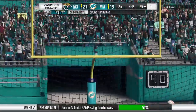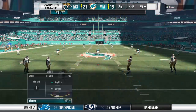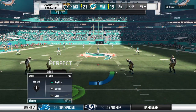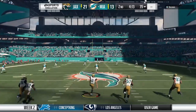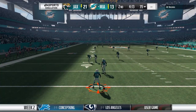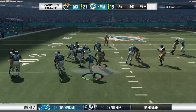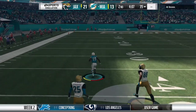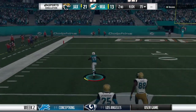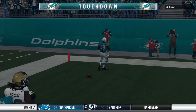And with that, the lead is up to 8. Here's Myers now to kick it away. This is fielded at the goal line. And he's got room. The Red Sea parts, and there he goes. 20. And the Miami Dolphins are into the end zone.